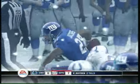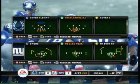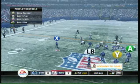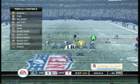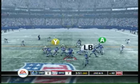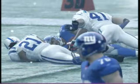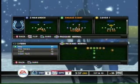Kelvin Hayden was there on the tackle. That's 4 yards on the play. That brings up second down. There for the reception. The Giants are getting on a bit of a roll here. Nice play calling and good execution. The defense looks a little confused right now.